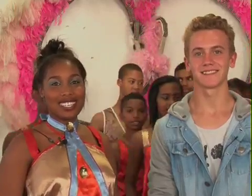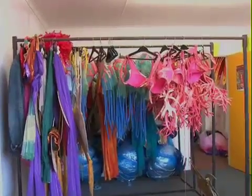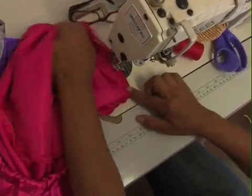What does your group represent? We're representing an extension of the element air, which means we are going to be representing space this year. Sounds out of this world. So can you tell us more about your costumes? I definitely can't give everything away, but I can tell you that every year it gets more and more exciting, so you'll just have to come and see for yourself.